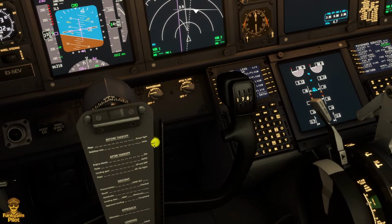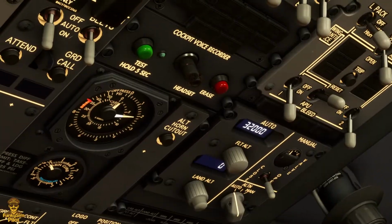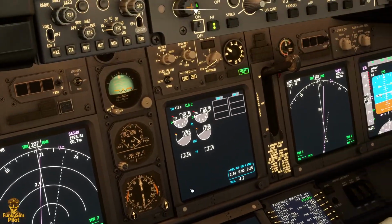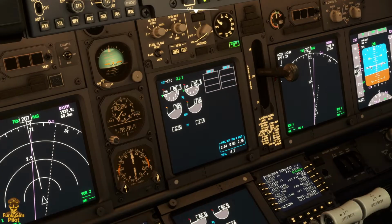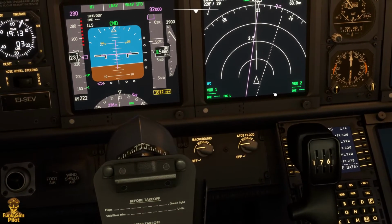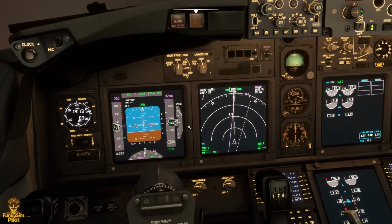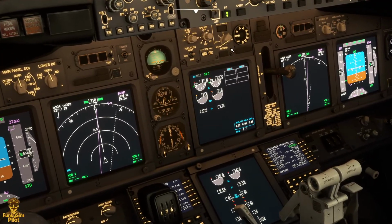So the after takeoff checklist, let's have a look. Engine bleeds to on, packs to auto. Engine bleeds are on, and the packs, we just put them on auto. We can check that. Landing gear up and off, it's up but not off. To put it off, you just put it in the middle there. And then the flaps should be up and no lights. I don't think the flaps are up, so let's quickly do that. And we're passing 6,000, so let's go standard barometric pressure. And that's basically our after takeoff checklist completed.